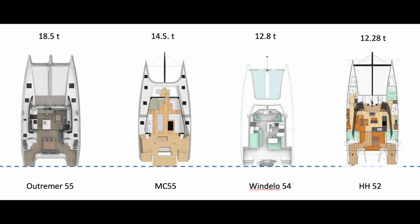From there, you'd probably look at the Windaloo, which has the great big garage door, aft door, if you want it. The aft wall lifts right up, almost like a Bali, except it's not on an electric lift. It's a dedicated winch. The HH52, it's hard really to tell from the drawings, but it looks to be about the same depth as the Outremer 55, maybe a wee bit deeper. And I would say maybe a wee bit narrower, although maybe not. It looks to be almost a coin toss between them.